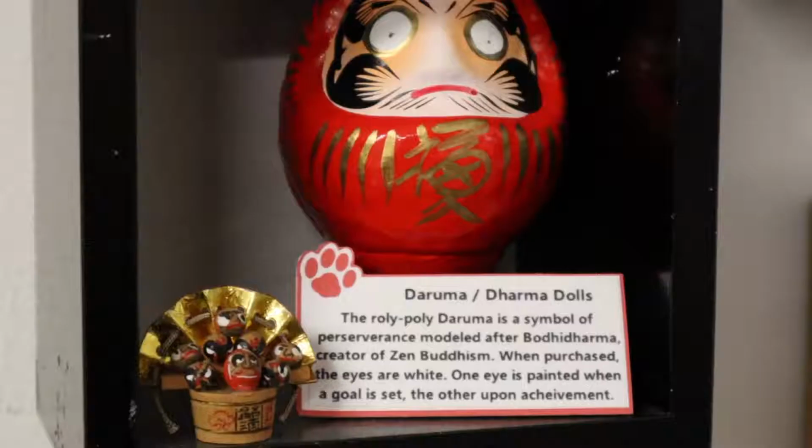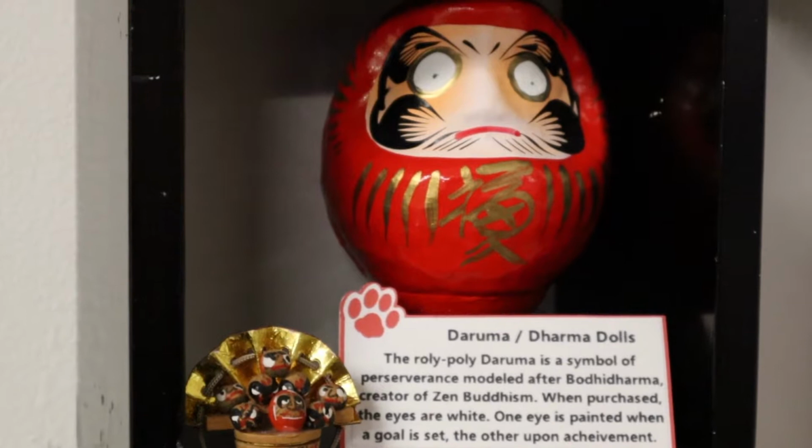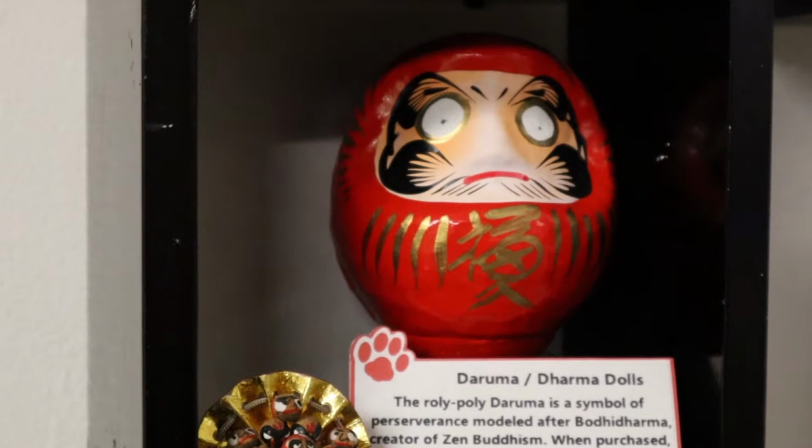Daruma dolls. The roly-poly Daruma is a symbol of perseverance modeled after Bodhidharma, creator of Zen Buddhism. When purchased, the eyes are white. One eye is painted when a goal is set, the other upon achievement.